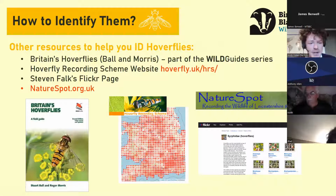There are some other useful resources as well. There's a fantastic book, which is to me the Hoverfly Bible, called Britain's Hoverflies. This is part of the Wild Guide series, and it's got lots of photos in. That's a guide to all of the most commonly recorded ones, so I can't really recommend that book enough. It's by Stuart Ball and Roger Morris. They're from the Hoverfly Recording Scheme, who've also got a very good website. This map is taken from there. This map is showing the number of species recorded in each 10 kilometre square, I think.